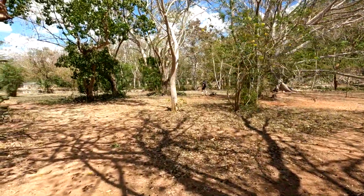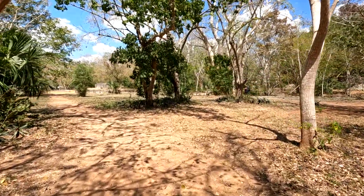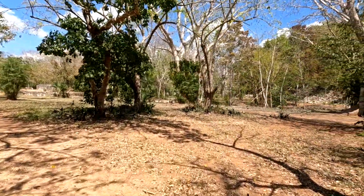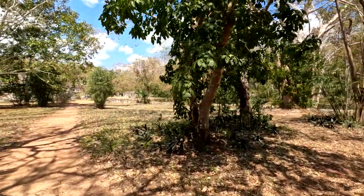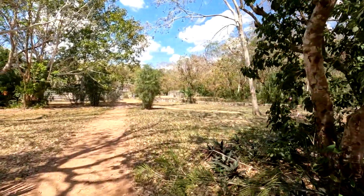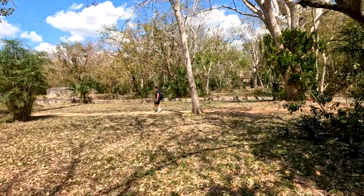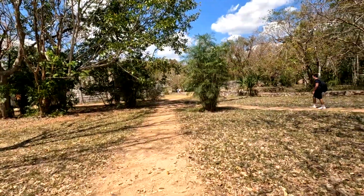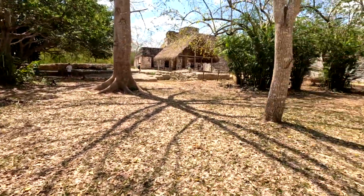So now we're going to go to the tallest temple. It's Temple of Torres. I forget the name of it. I'll see it when we get there, but it's the tallest one you can see from here. And from there we can see the rest of the whole complex. Yeah, all these trees are really nice. Cool little paths between all the different temples.